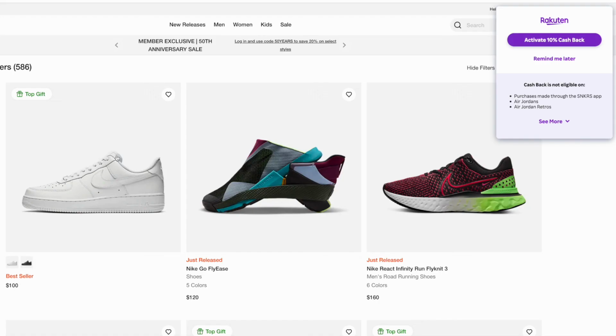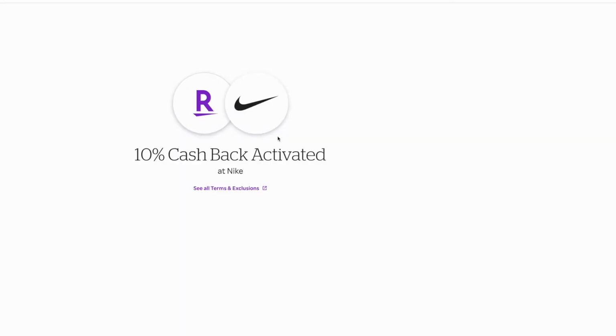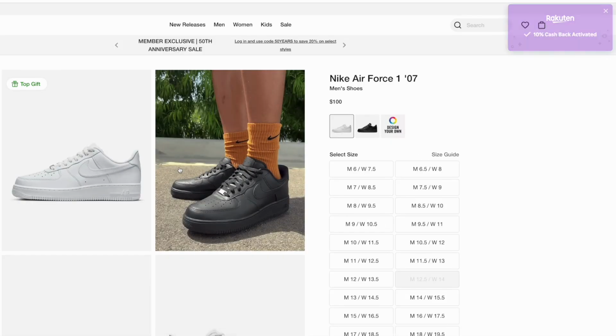Okay, so by definition, Side Hustle 6 isn't really a side hustle, but it's something that everyone should have, and it's Rakuten.com. Rakuten basically gives you cash back on online purchases. So for instance, I recently bought a pair of Nike shoes for $100, and Rakuten was offering 8% cash back. There's just a little Chrome extension that you add to your browser, and you activate it when you're on Nike.com and you get cash back. So I got 8% cash back, $8.